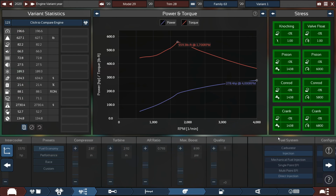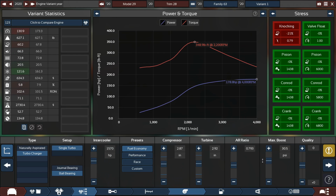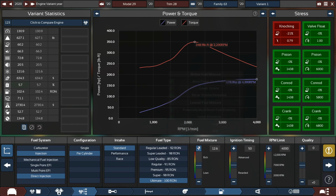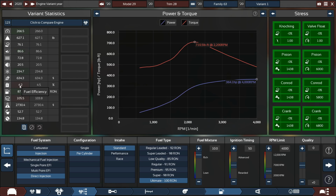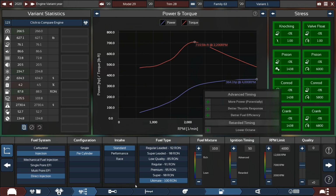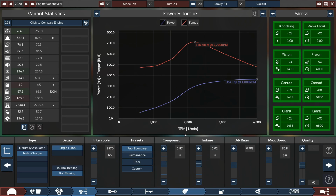High fuel mixture, and just the boost nice and high, about as high as we can go. We're using too much octane. We'll go more on the fuel mixture then, and we're still gaining power. Honestly, this thing is not going to be very efficient, oh gosh, it's going to be so bad. It's so inefficient. But it's fine. Everything is perfectly fine. We'll go a little higher on the air ratio, maybe.